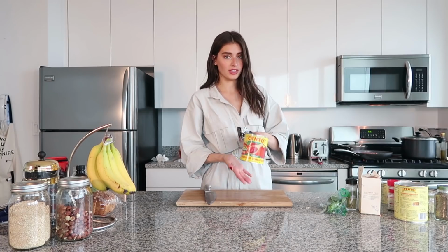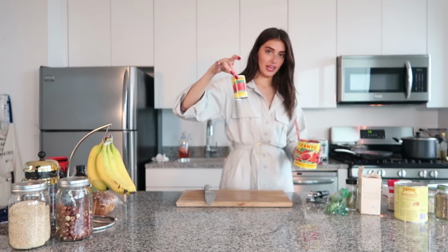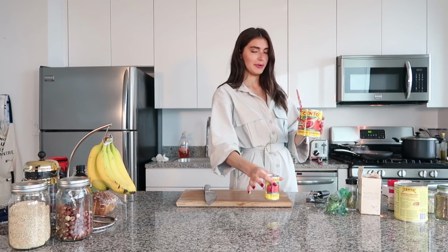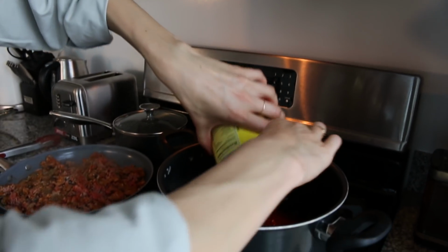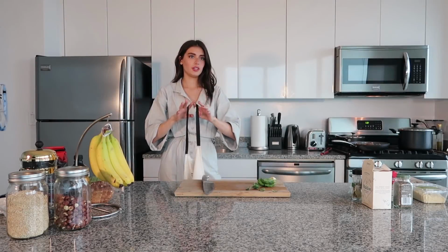I always get crushed tomatoes from Cento. I'm also going to stick in a can of tomato paste, and this just helps to thicken the sauce and give it a little bit more of a tomatoey flavor. Oops. Tutti ravioli.